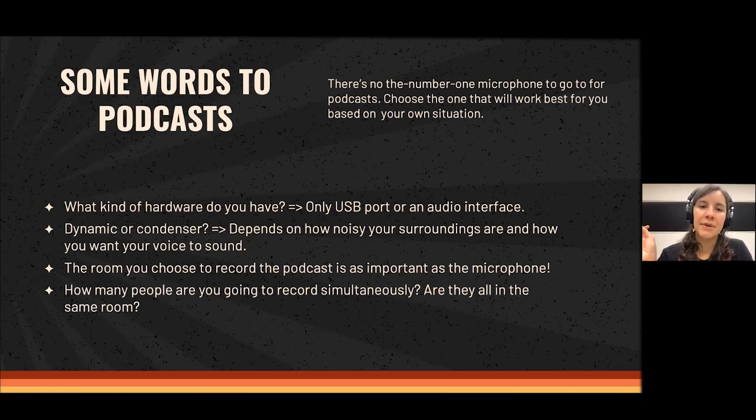Sometimes people have walk-in closets when they have bigger apartments. Those spaces are also more dry than the kitchen, for example, or the living room. Many people record podcasts in a living room. So if you have a very echoey, reverberant room, that is also going to influence how it sounds.